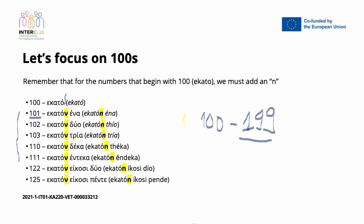101, 102, 103, 110. 110, as you can see, is 110. Okay, 110, 111, 122, right? 100, which is 100, 20, which is 20, and 2, which is 2. 122, 125. And just to make it more specific, let's say, for example, we want to say 157. We would say 157.